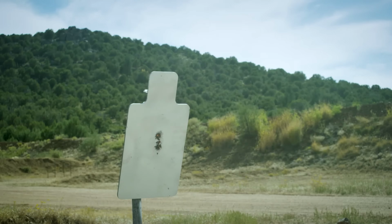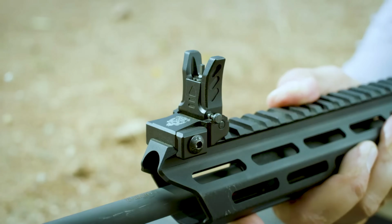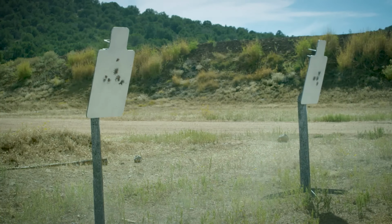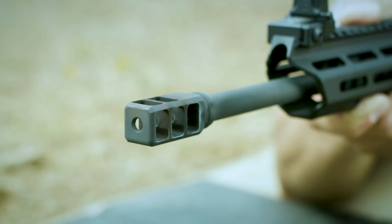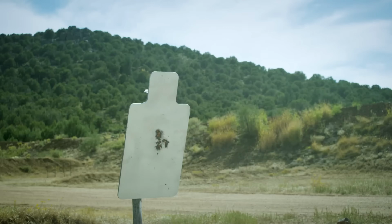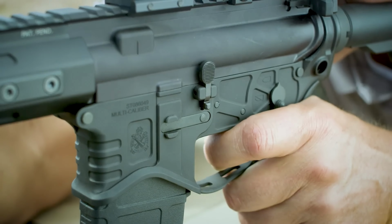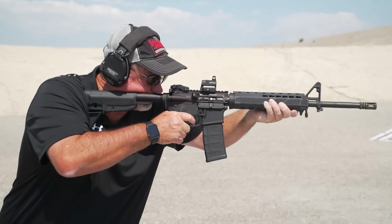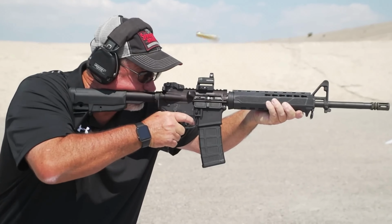Customization. This rifle is basically the Lego set for grown-up shooters. You can swap out barrels, bolts, handguards, triggers, even the upper receiver, tailoring the platform for defense, hunting, competition, or long-range use. Ergonomics are excellent, controls are intuitive, and the aftermarket support is second to none.